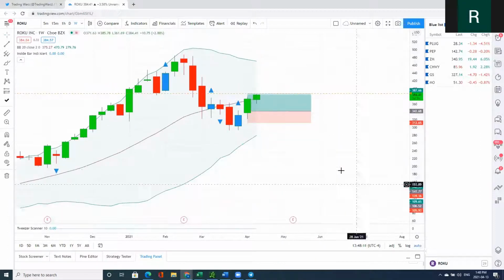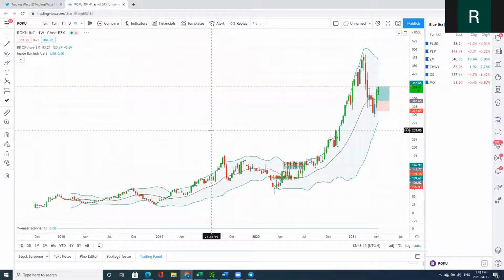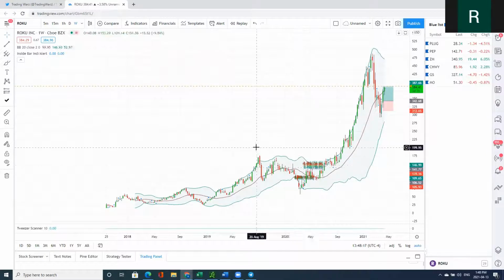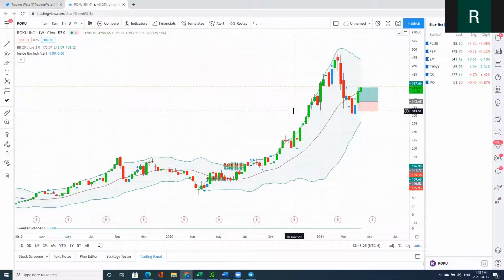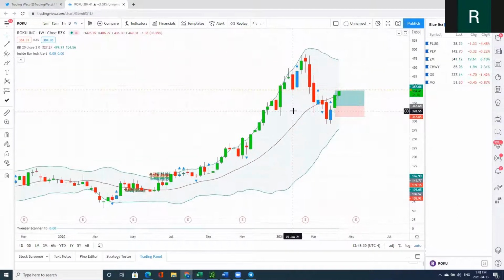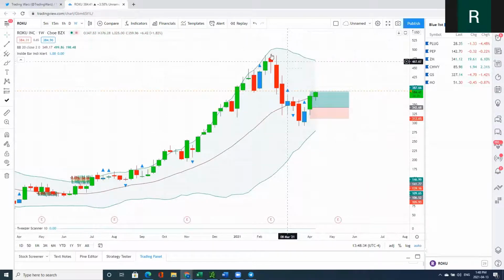But what I was getting at here, guys, is if we look to the left and look back at Roku, we could see that Roku had an extremely bullish run all the way back to the beginning of 2020. And with that type of run, there will be a pullback. There always is a pullback. Stocks don't just go up vertically. So what I like to see on the pullbacks is I like to see a trap.